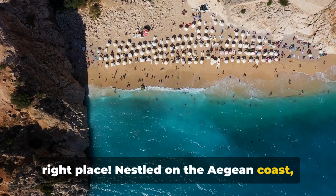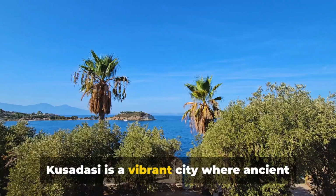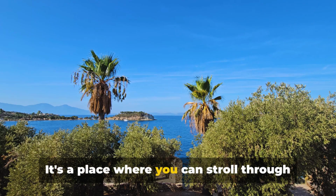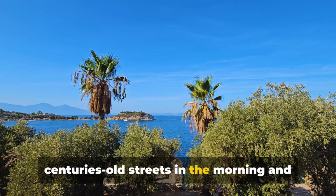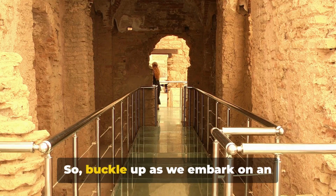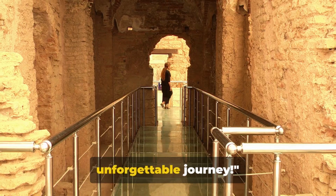Nestled on the Aegean coast, Kusadasi is a vibrant city where ancient ruins meet bustling bazaars. It's a place where you can stroll through centuries-old streets in the morning and soak up the sun on sandy beaches in the afternoon. So buckle up as we embark on an unforgettable journey.